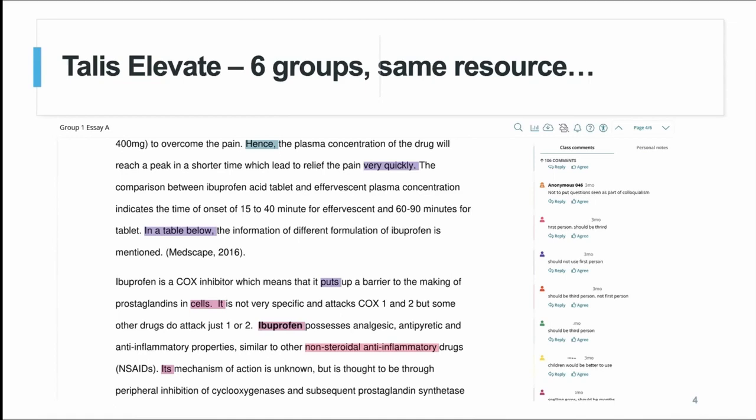The other additional aspect is that this then gives me 120 people's worth of thoughts for everyone else to be able to see, so that they can then work through the 6 different essays and see, did someone pick up something else? How would I adapt? And it really helps build their sort of holistic awareness around the academic writing.